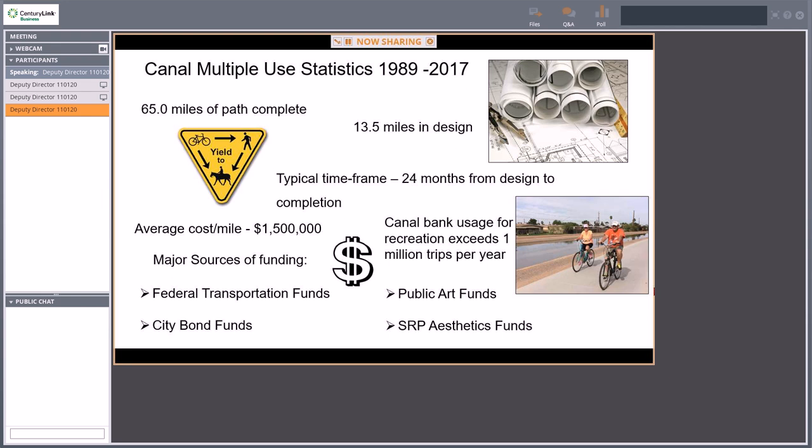So just some statistics. As I said, there's about 65 miles already complete, another 13 miles or so in design or construction. A lot of money is being spent to get this done. The average cost per mile is about $1.5 million, and that's actually ratcheting up. It's probably closer to $1.8, $1.9 million per mile.